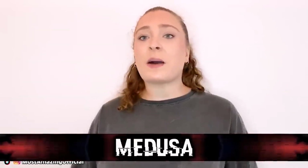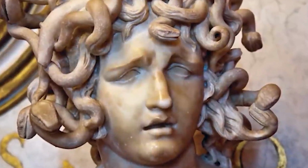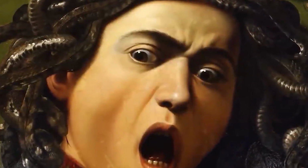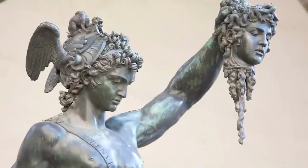Another one of the more recent paintings on today's list is Medusa by Caravaggio. We all know the story of Medusa, the woman with snakes for hair that when you look at you turn to stone, and this is a painting that really captures her essence perfectly, as well as capturing a horrific moment. This painting was meant to be a depiction of the defeat of Medusa.